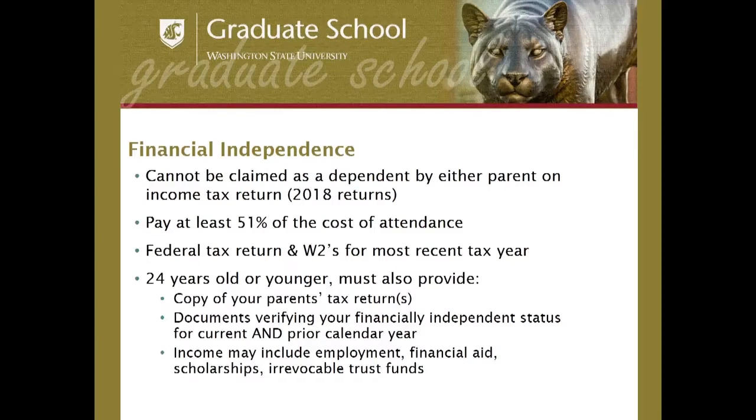So your current year would be 2019 when you're submitting your residency questionnaire. The prior year would be this year. So for your parents, as Dr. LeBeau indicated, they should not claim you on their 2018 tax returns.